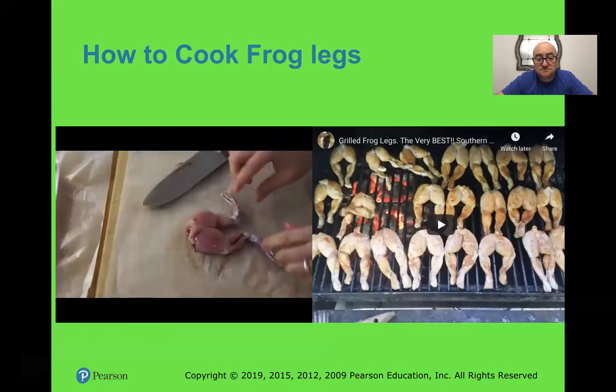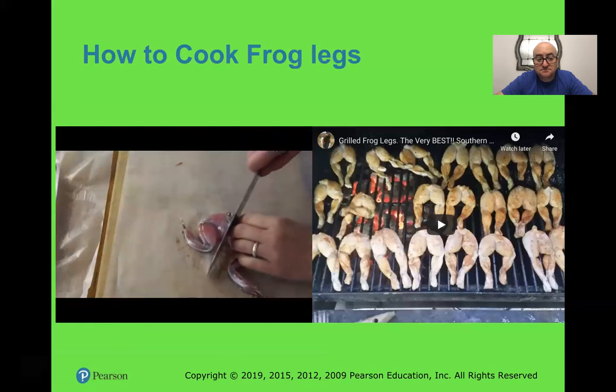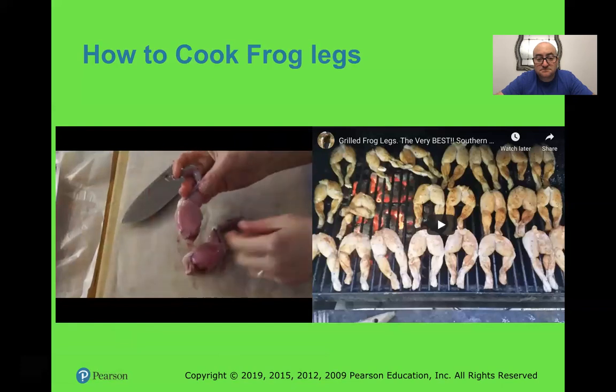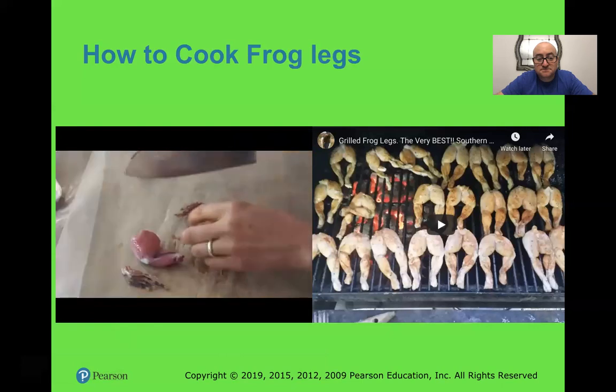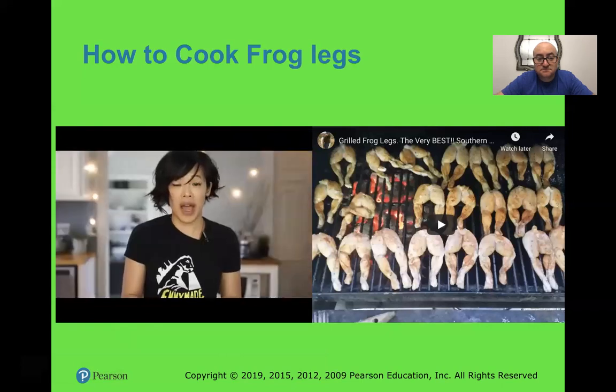Dispose of this part. I know some people cut off the feet, but I'm just going to leave the feet on. And then you cut this part in half, so you have 2 legs. One set I'll cut the feet off, and one I'll leave the feet on. Now we're going to rinse these off and pat them dry.